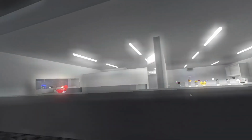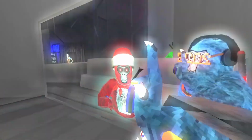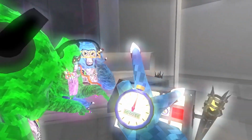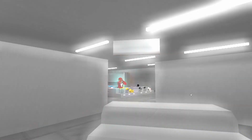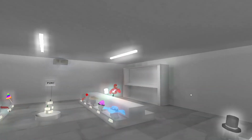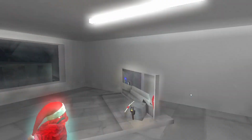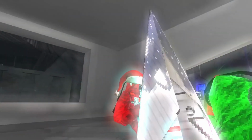Yo, bro, you should get the free badge. Yo, bro, let me show you something. You see this? You see this timer right here? Click. Yeah, it's a stopwatch. You can see how long you can last in a public lobby. And also look, a paper airplane.